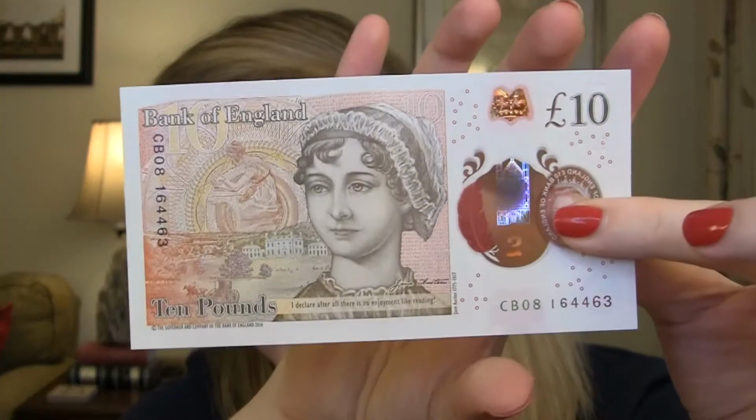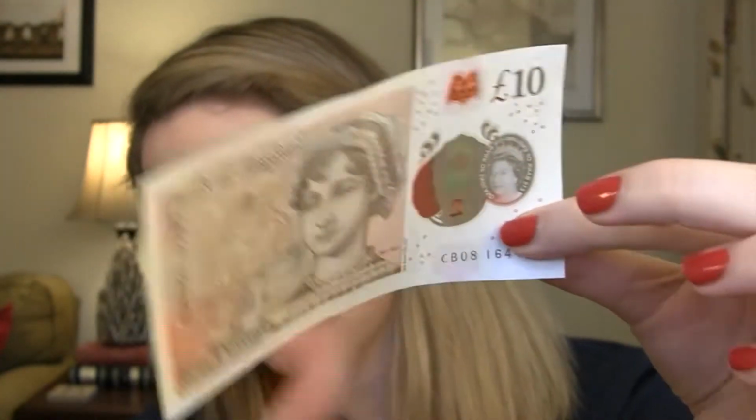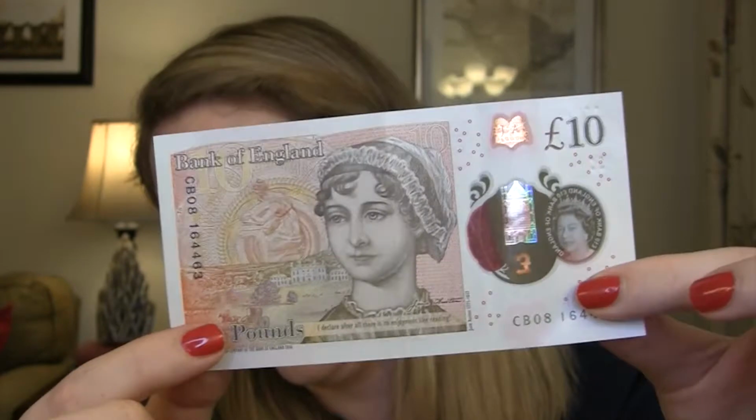So this one I wanted to hold on to because it has Jane Austen on it, which I thought was really fun. I'm not sure exactly what I'm going to do with this, but I wanted to hold on to a Jane Austen note. And it looks like there is kind of an engraving of a house, like a country estate back there. She's over her desk writing. And there's a quote that says, "I declare after all there is no enjoyment like reading." So it's nice that they not only have a woman on a note, but they also have a writer, not just a politician or something like that. Anyway, I just wanted to show you that quickly.